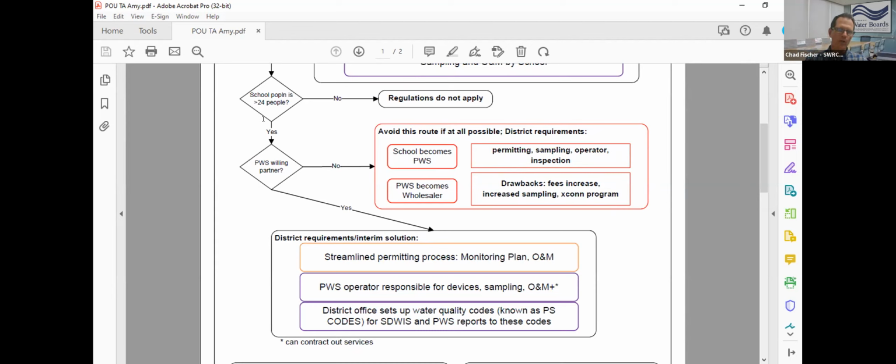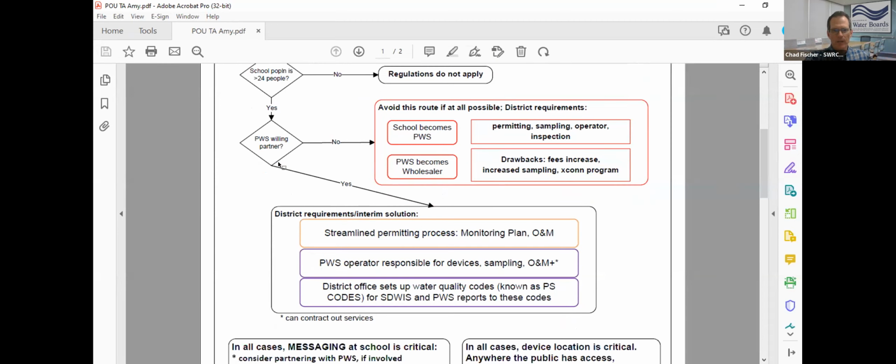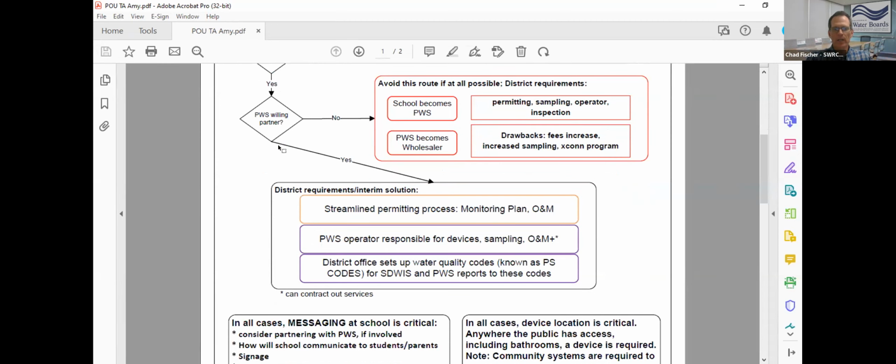But if the school does have a population, students and staff, of 25 or greater, and again, sorry if I seem repetitive here, the framework we're in is usually a small CSD that happens to serve a school. There's a school in their community. Maybe there's a couple hundred homes, but there's also a school. And if that school serves more than 25 people, here we are, it's a yes.